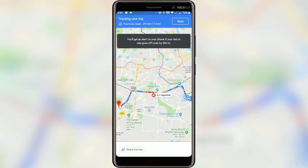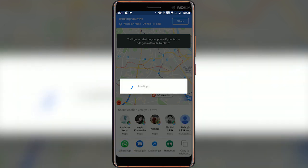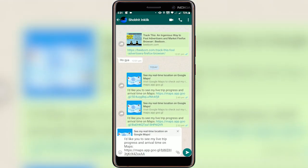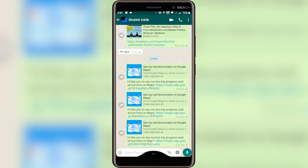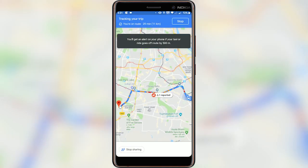You can also share your live trip with your friends from here. It will let your friends track your live location very easily. This feature comes handy when you hail a ride to your destination. This way, you don't have to look at your phone continuously to check the route. And this could help you relax during the journey home instead of worrying about every single detour or missed turn.